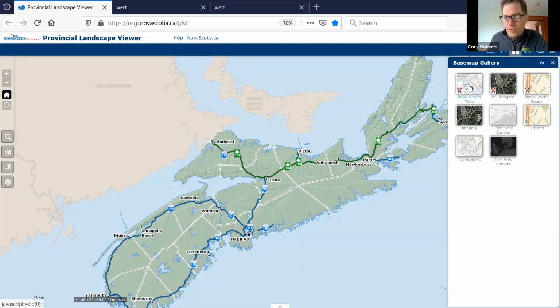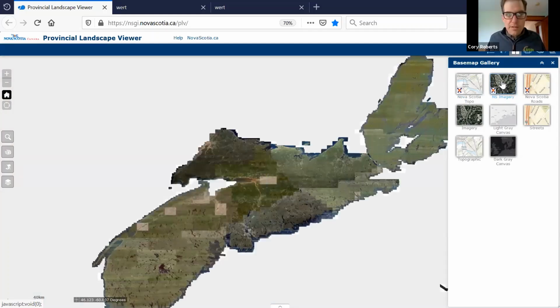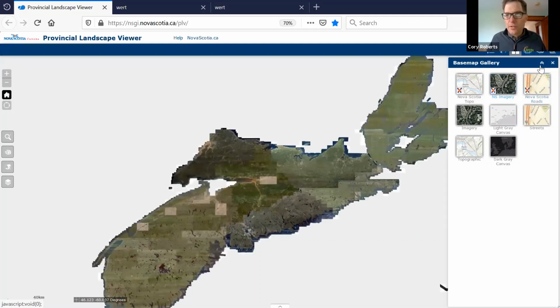But if I was interested in aerial photography, which might be more useful from a land use planning perspective, then I could click that and you can see that the province is covered by a mosaic of various different imagery. And likewise, if I was more interested in roads, I could click on the roads base map. So for the sake of today's exercise, we will click on Nova Scotia imagery.